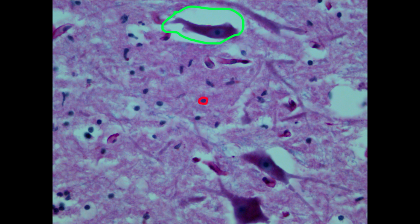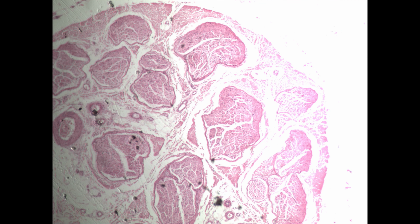All right, let's jump over to the peripheral nerve now. So here's a fairly zoomed out image at 40 times magnification of the peripheral nerve. We can see a distinct collection of fascicles, as well as the epineurium, which is sort of softly holding them all together. And you can see many vessels within this peripheral nerve as well.